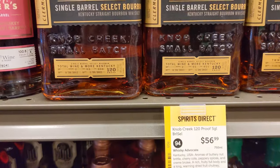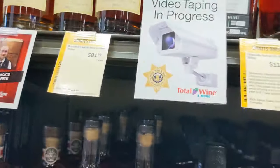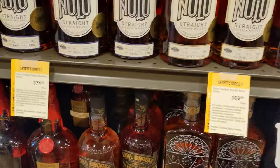That's something I'm interested in trying right there. That Knob Creek Single Barrel Select. That one will probably be great. And the new loose stuff.